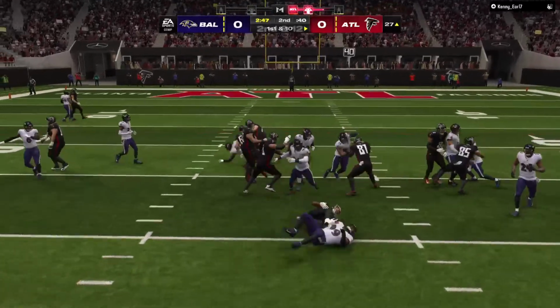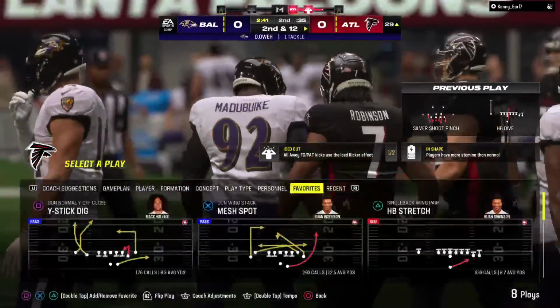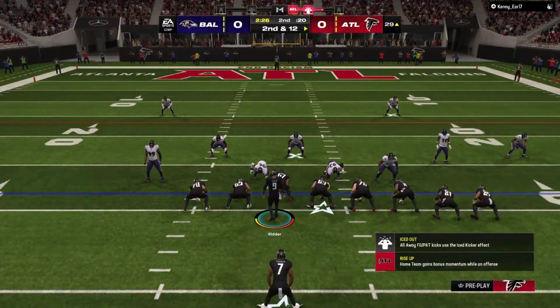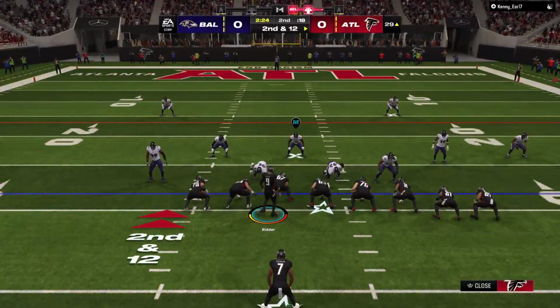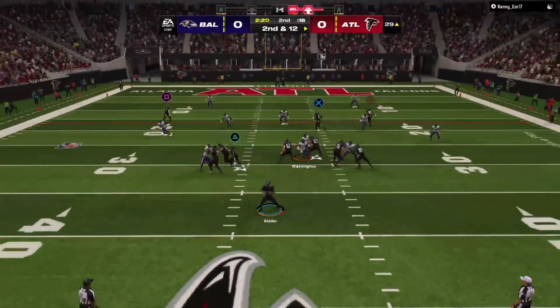On 1st and 10, it's Robinson. And the running lane's non-existent in this first half as they'll stop him behind the line. Odafe Oweh so quick, and he gets to him there behind the line. A rare misstep on that last play because the drive has been strong, but now it's 2nd and 12.